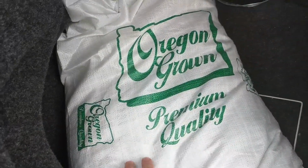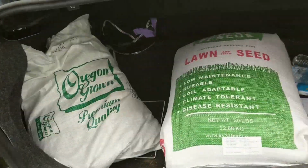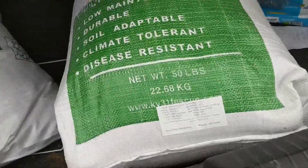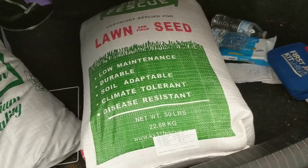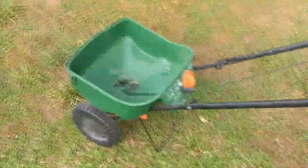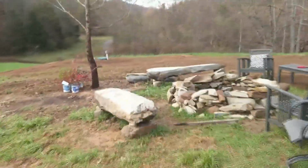Which is annual. That's just to get some nutrients in the ground and hold this stuff in place. We got tall fescue. It's a blend. This is Kentucky grass. I figure we're near Kentucky, so why not? Right? So we're going to put this in the spreader, and we're going to spread it all up and through here.